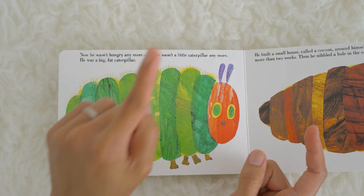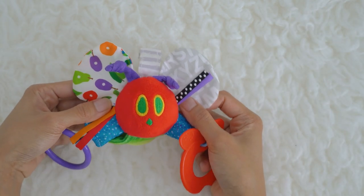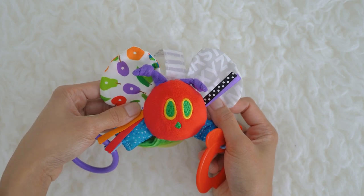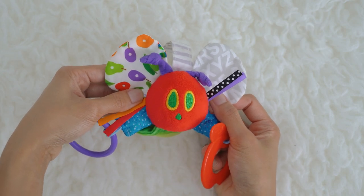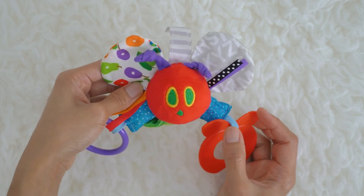caterpillar. Ooh, do you still remember how our caterpillar looks like when it was tiny? This is how our caterpillar looks like when it was tiny. But after eating a one nice green leaf, now he is big, and he's also fat. Are you ready to see a big and fat caterpillar?